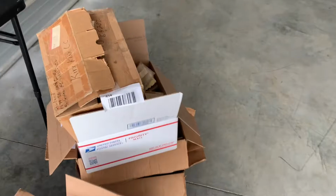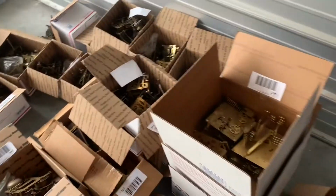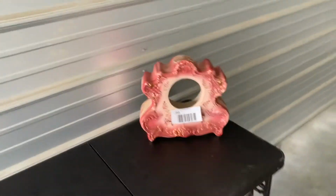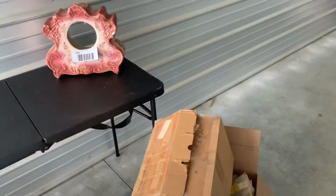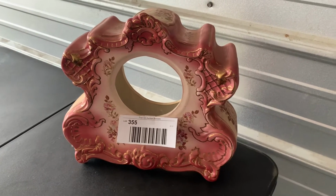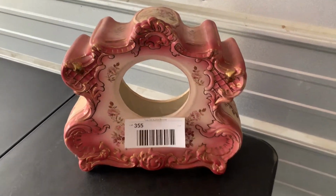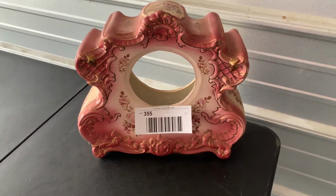As you can see, many different boxes. I bought 47 different lots, and some had multiple things in them, so we're going to go all through it. I spent a total of $319 in the auction and $331 after tax. After all the work I'm going to do on it, I expect to make anywhere between $2,500 and $3,000, maybe more, maybe less, depending on what happens.